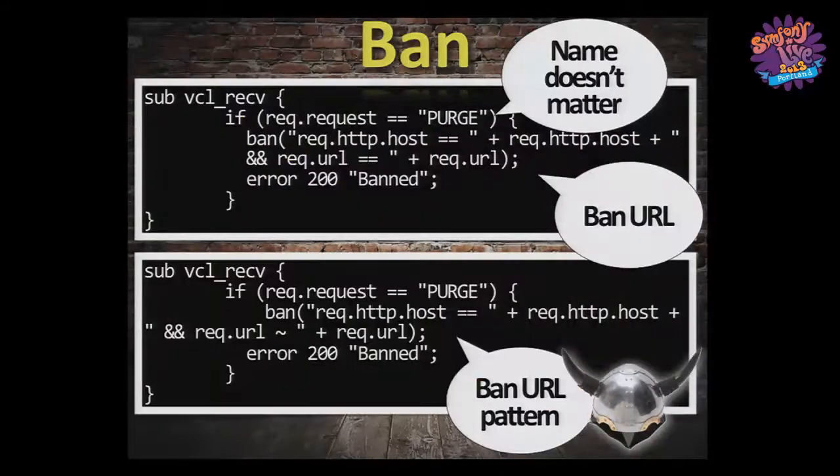But in Varnish 3, they introduced a new way of dealing with things called banning. We can still use the purge keyword if you want to. That's not the problem. You can name it whatever you want. You can even call it ABC123, as long as there's a convention between the backend system that does the purges and the Varnish or the Nginx. There is no problem. The banning syntax is a bit more flexible.